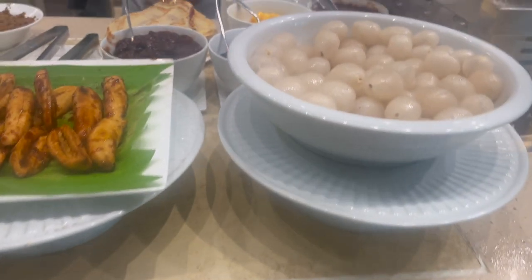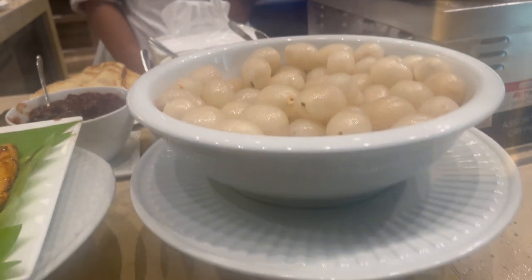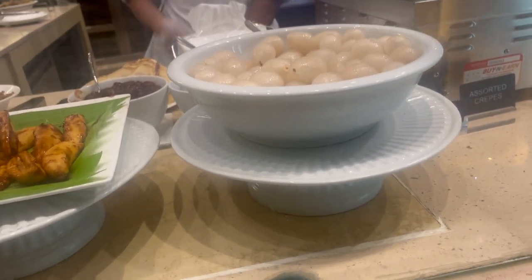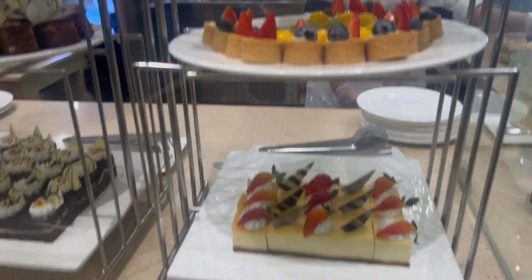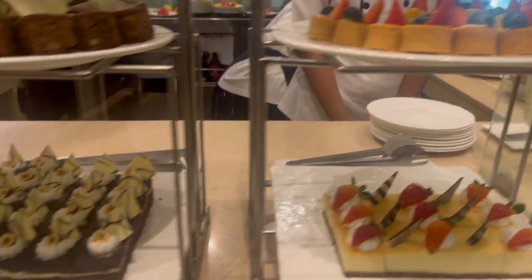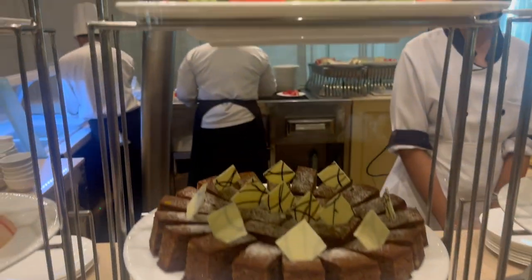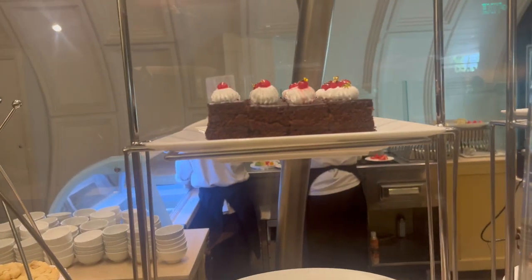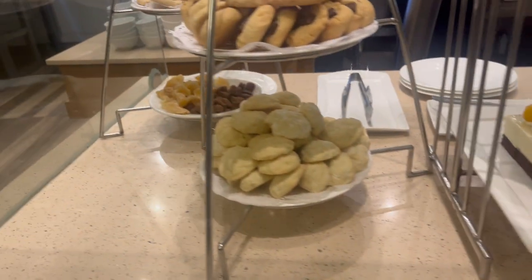But I opted to just get pistachio pudding. This is rambutan, which they've peeled already for you. And then they have banana minus the stick, banana queue minus the stick. And then they have an assortment of pastries. Yan. So daming choices. There's even a matcha roll on top. Yan. And then several other desserts. And then assorted cookies.